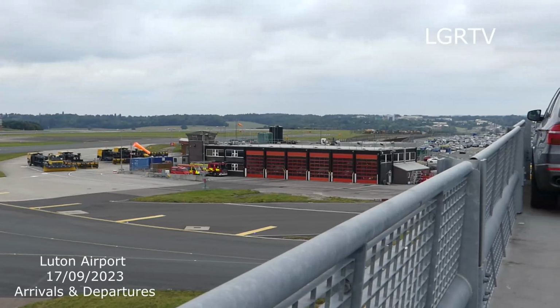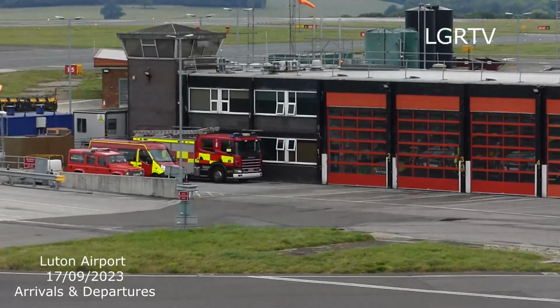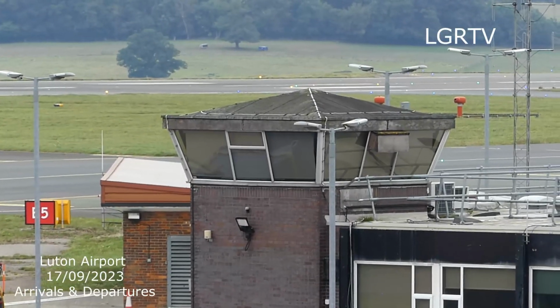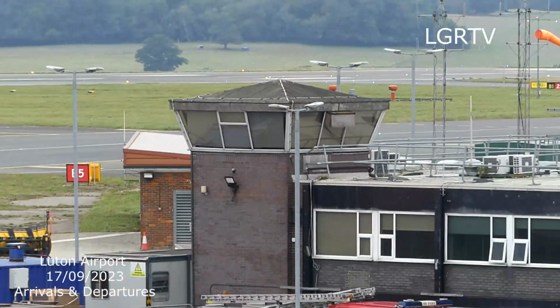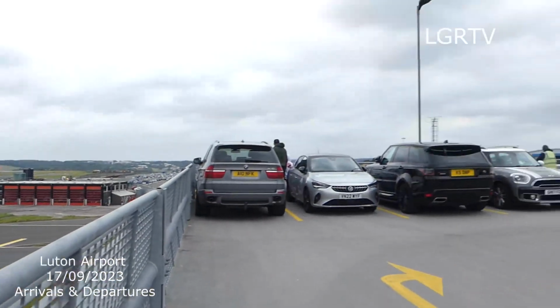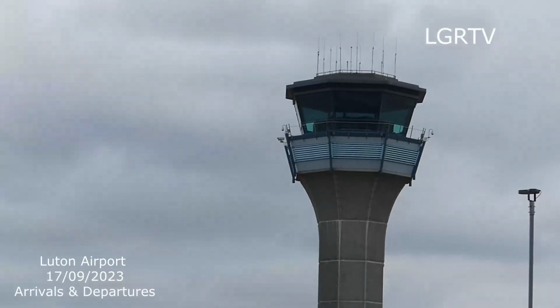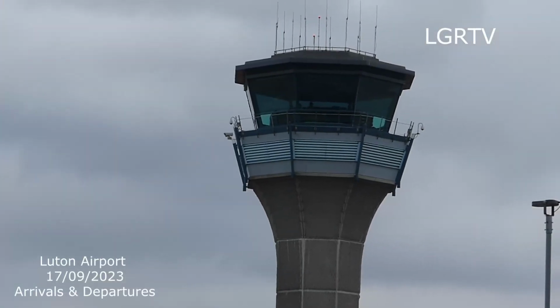Now I'm looking on top of the fire station there, and I might have mentioned it once before, but I'm interested to know, was that the old control tower before they built their new one? Well, it's not new anymore, it's been here a while now, which is all the way out there. So big shout out to all the controllers in the tower there, doing a great job as always.